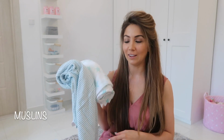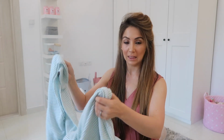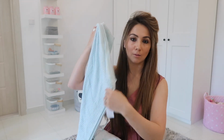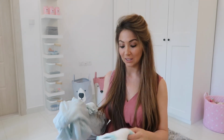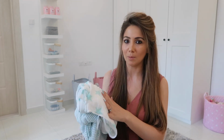Something else on my must-have list are these Aden and Anais muslins. They are huge. I use them for so many things, and I use them all day, every day. Basically, I use them for swaddling, to chuck over my shoulder when I'm feeding, for spit up, as a blanket, you name it. They are great quality as well, so I've washed them over and over again. I've had them with Jacob and now with Amaya, and they are still the same quality as when I first got them. They also come in really cute patterns and colours, and even though they are slightly pricier than other muslins out there, they're definitely worth every penny.